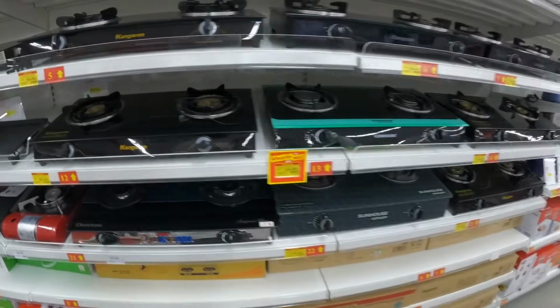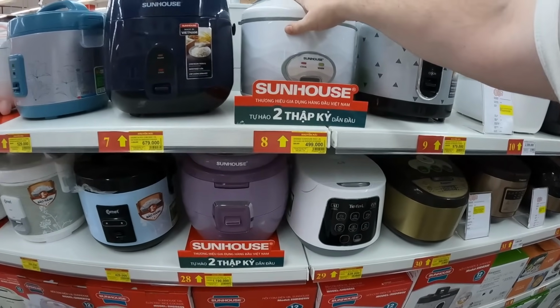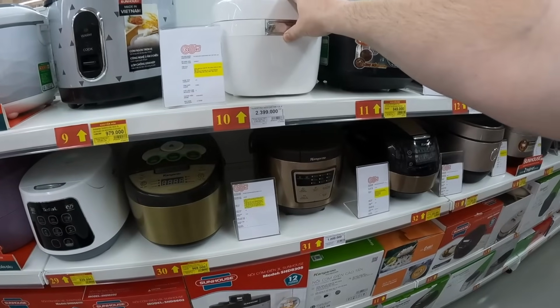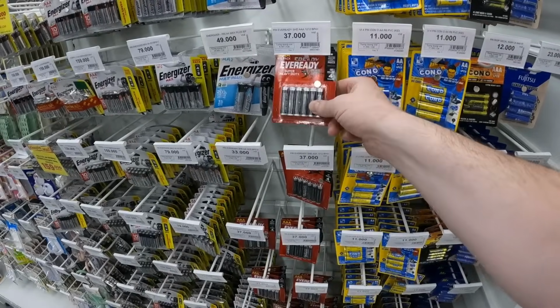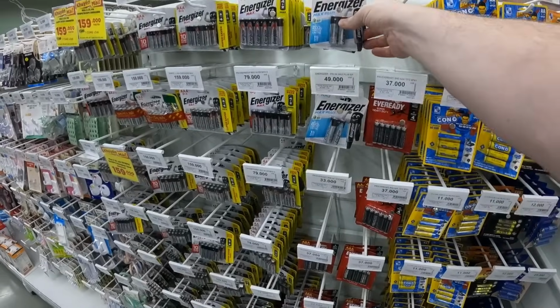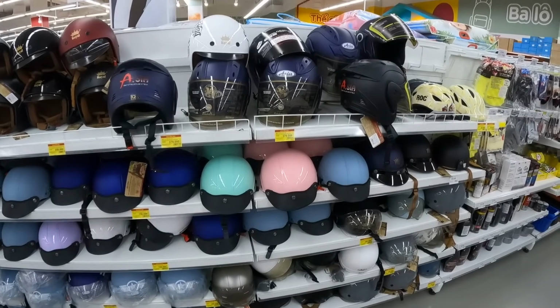Or your little double grill action here, also $40. Rice cookers, looks like you can go like $20 for this guy, but then you can go up to, looks like $100 for that one. So very variable prices on rice cookers. Pack of AAA batteries, about $1.50. AA batteries, Energizer, $2.